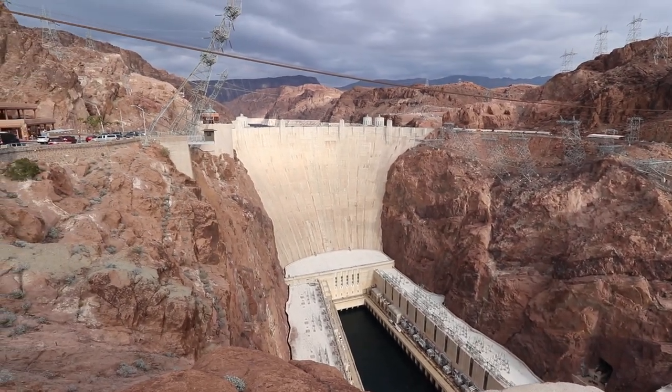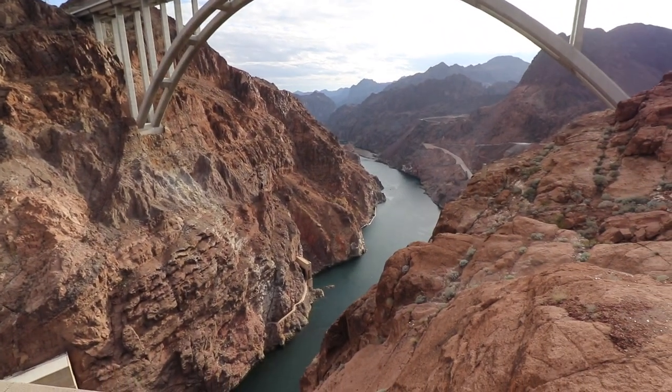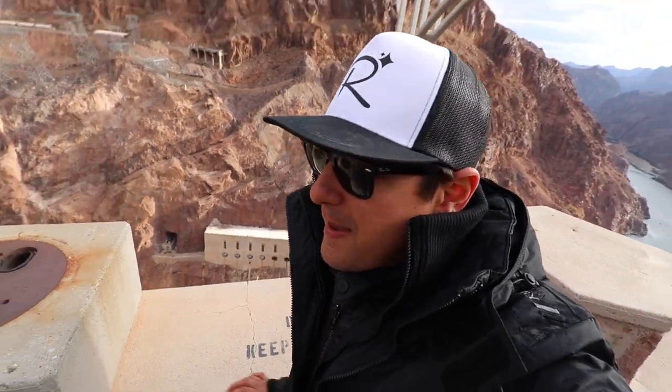I've been out here about once a year for the past several years, which is crazy because I am very much trepidatious about heights. I mean, I very easily get vertigo. I'm very nervous about being up in high places. I'm not actually scared of the heights, just scared of plummeting from them.